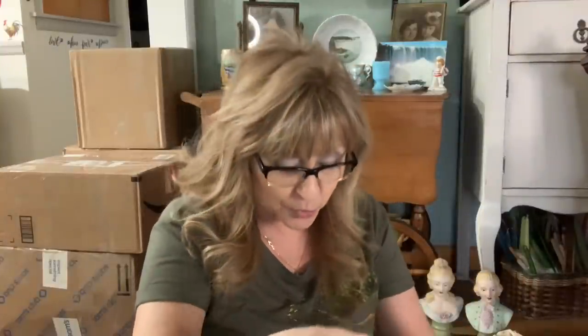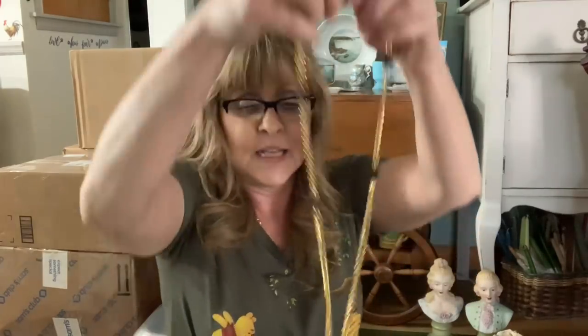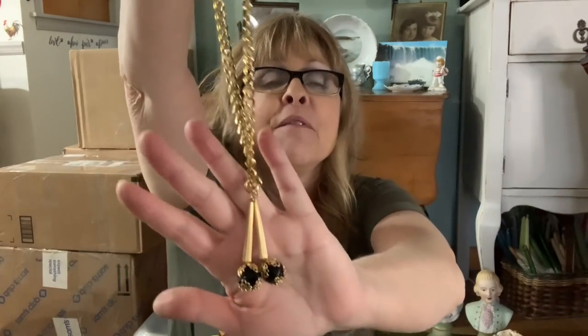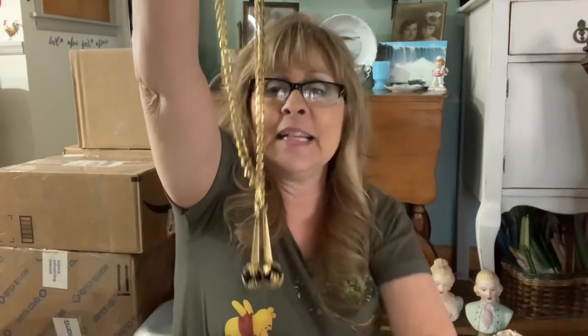Then I got this necklace. I just thought it was really cool. Hang on, let me fix it. There it is. It's got these little dangle things on it. It reminds me of the Knockers, those balls that we used to play with. Just a really cool necklace. I like it.